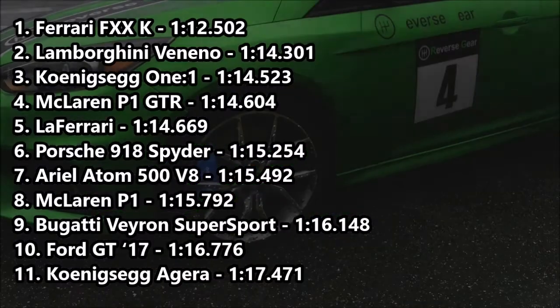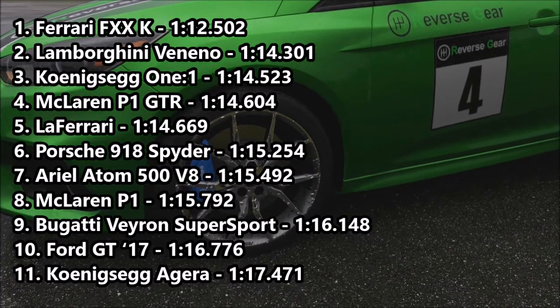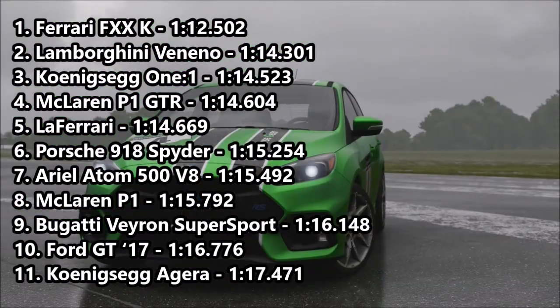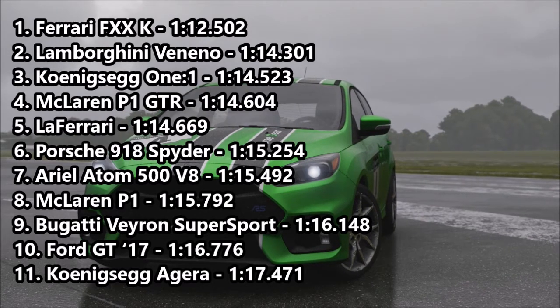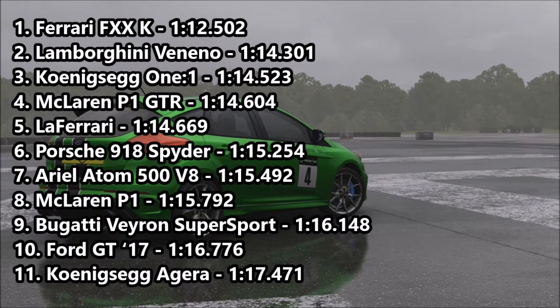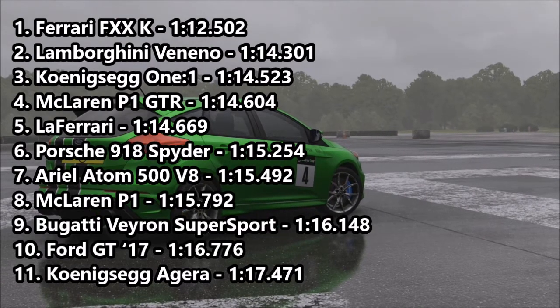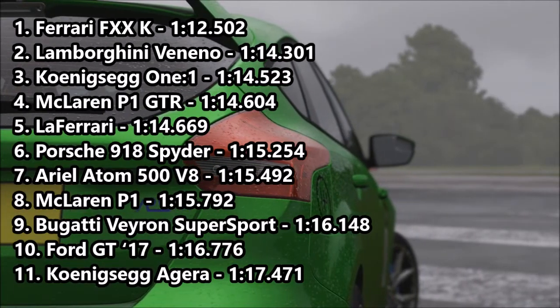On to the actual times then, and we have a new leader. The Ferrari FXXK set to an astonishingly good lap time of a 1:12.502, pushing our previous leader, the Lamborghini Veneno, into second place. The Koenigsegg One:1 goes into third with a 1:14.523, and just behind it is the McLaren P1 GTR, that set a time of a 1:14.604.